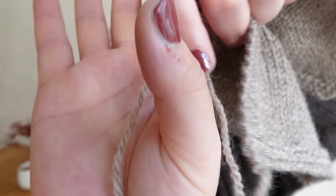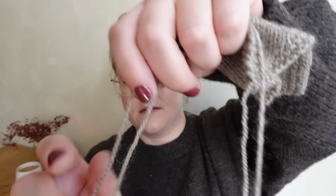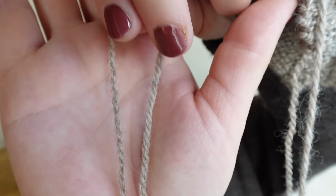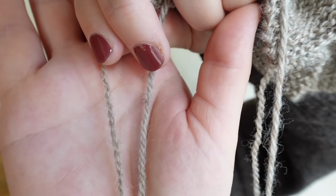And the DK weight version, I should maybe also show, is a 3-ply. So it's a bit more round than... Can I show them side by side somehow? It's a bit more round, the DK, this one, than the 4-ply version. And a bit denser, I would say, because it has 3 plies and not only 2.